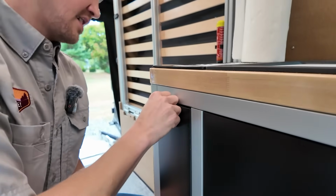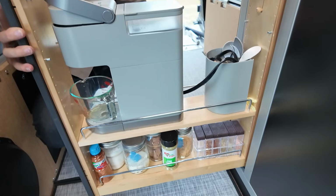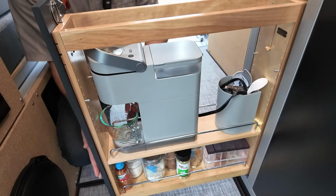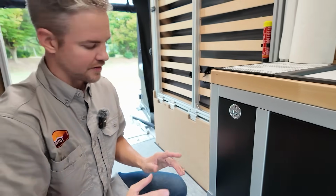Over here, we had to put the Keurig somewhere, so here is your pull-out drawer for our little cabinet for the Keurig, spices, all that fun stuff. And they all are with the marine slam latches. It's nice, doesn't allow anything to kind of vibrate.